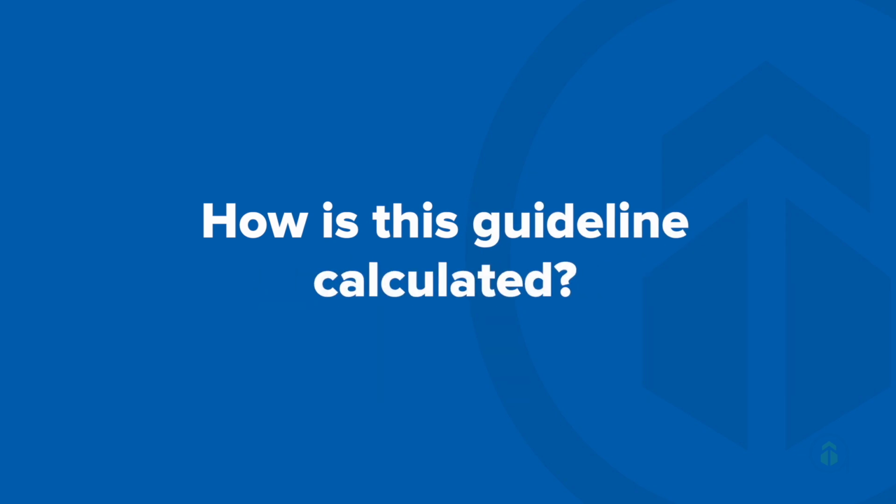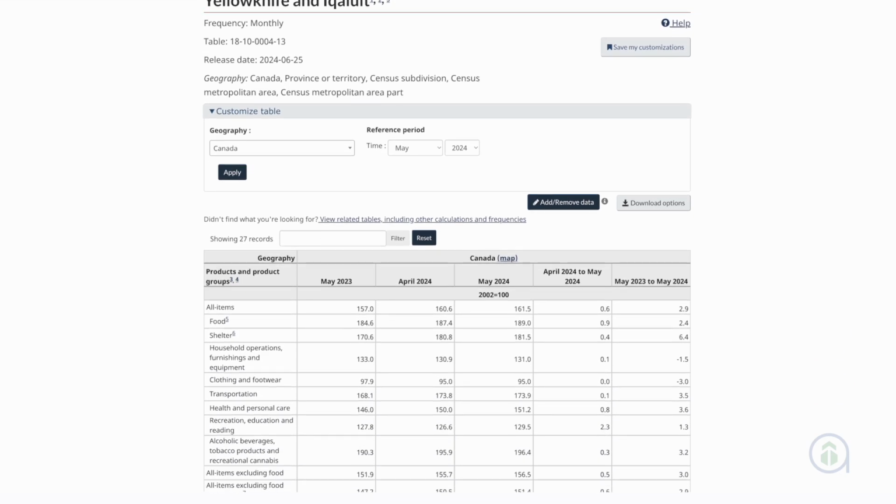How is this guideline calculated, and why does it vary annually? This guideline is calculated using the Ontario Consumer Price Index, a tool Statistics Canada uses to measure inflation and economic conditions over a year. Data from June to May is used to determine the guidelines for the upcoming year.